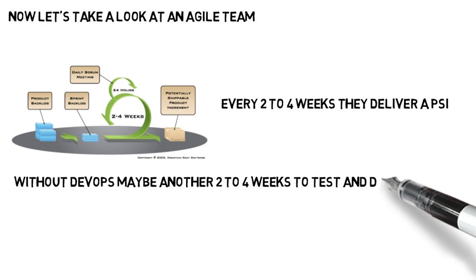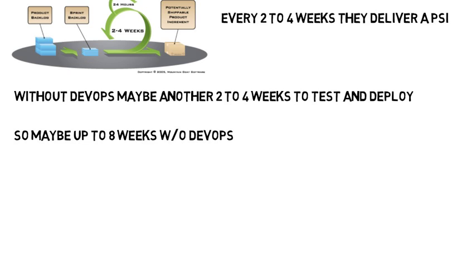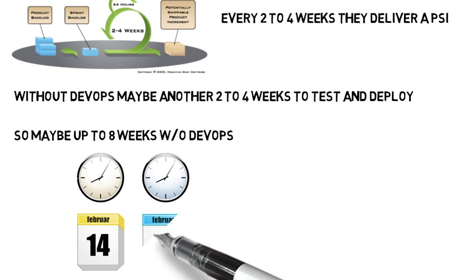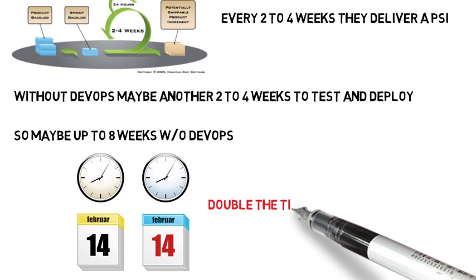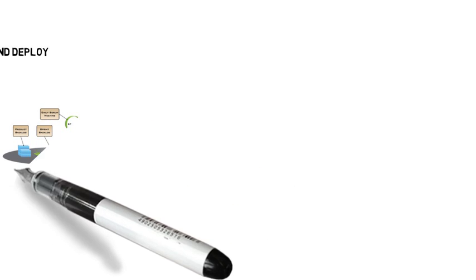So without DevOps, maybe it might take another 2 to 4 weeks to test, do UAT, user acceptance testing, deployment. So it may take up to 8 weeks possibly, and I'm just kind of putting a number in here. You can add your own, and we can talk about it in the comments later. But that almost doubles the time, right? So it's like 4 weeks to basically build something, build a PSI, potentially shippable increment, and then we double the time with UAT and testing. We call this a long tail often. And so that means that it's really hurting this team not having that DevOps deployment capability.